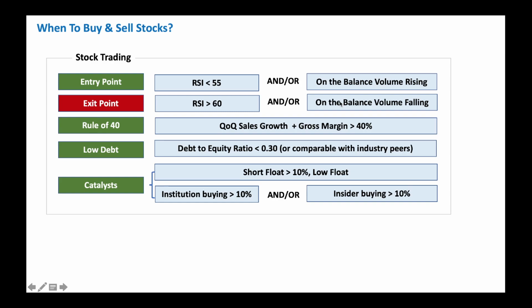If you're really contrarian, you can ignore some of these things here on the balance, but it's good to look at the trend and play with the trend. Also look for rule of 40. Great companies with the quarter over quarter sales growth and gross margin greater than 40. And also look at low debt.